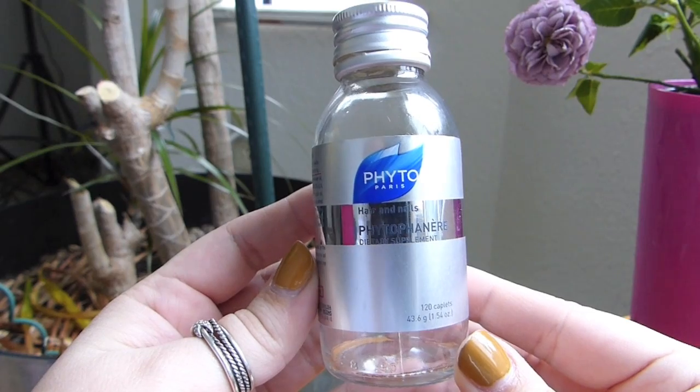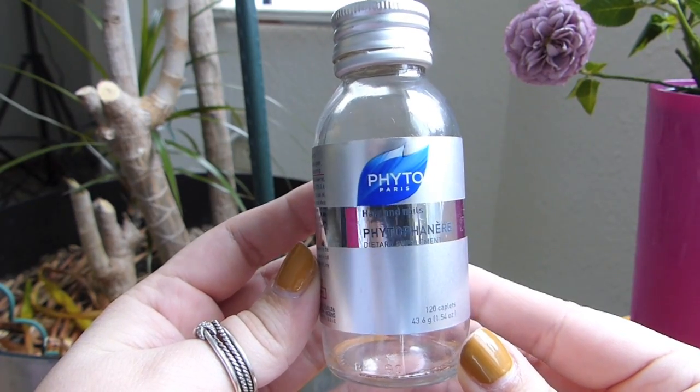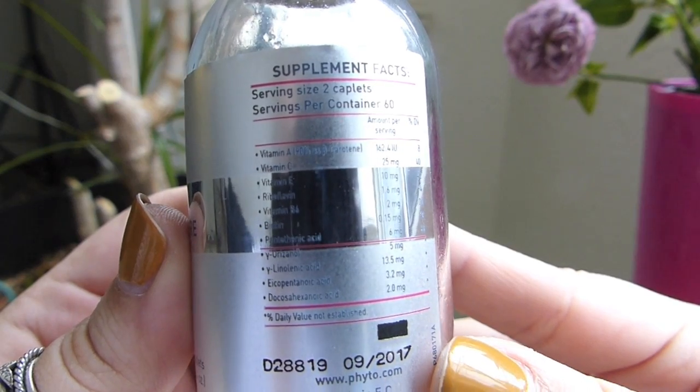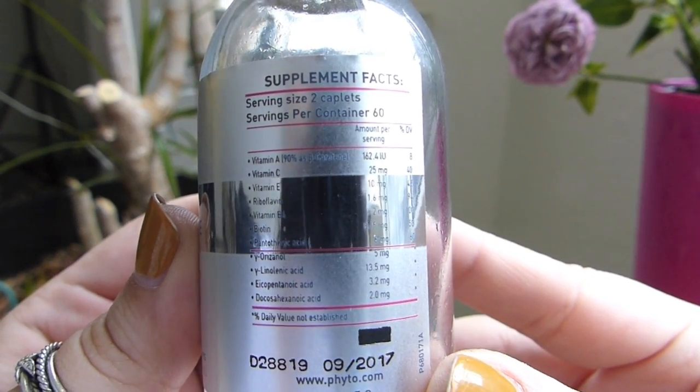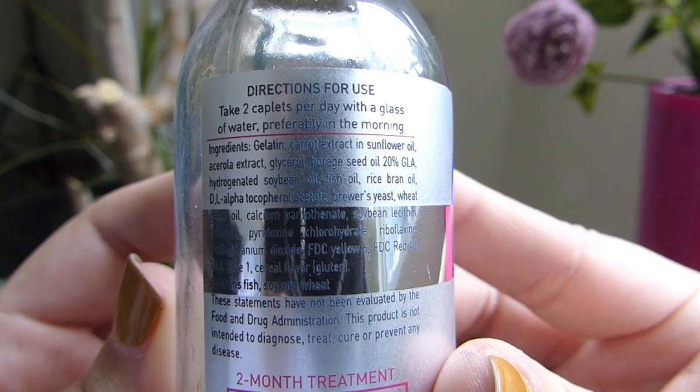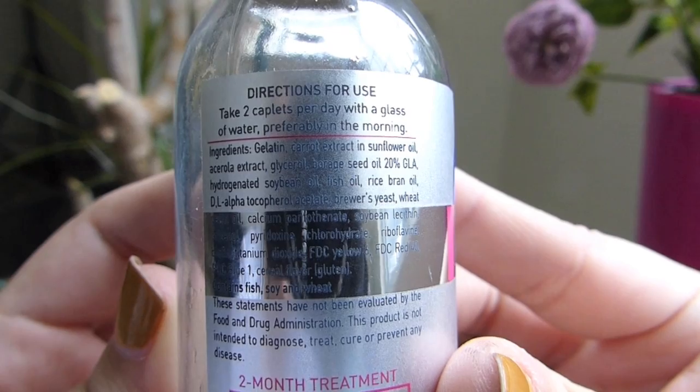these pills. These are expensive. I don't know if I'm pronouncing this right, but these are the Phyto Paris Hair and Nails Phytophanère dietary supplements. I got a 2-pack of this, so each bottle lasts for 2 months. You take 2 pills a day in the morning. It's really weird. These smell like cereal, like Cheerios or something. It's so weird. I don't know why they flavored them.